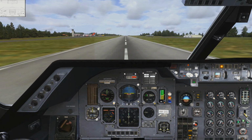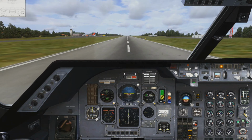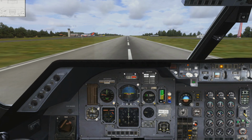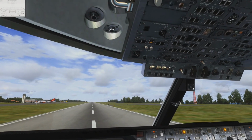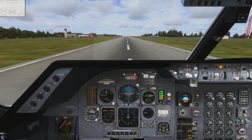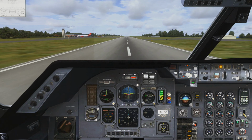Flaps 18. Flaps 10. Flaps up. I was gonna say we'd go over here since we're a cargo plane, but there might be a spot over here for us. Oh, we're getting flaps up. What's up with the flaps? That's off. We got really slow. I was trying to make sure those brakes were off. I know they were.